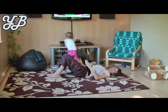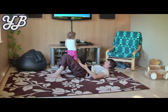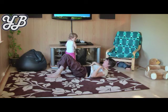And of course, as you become stronger, you can add a little lift of the head and the shoulders here as you get stronger.